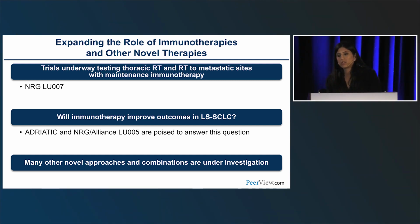The NRG LU007, otherwise known as the RAPTOR trial, is looking at the role of radiation in extensive stage disease. So patients will get platinum-based chemotherapy plus atezo, and then will be randomized to either atezo or atezo plus radiation, and this can be up to 5 sites that can be radiated. Again, they're using moderate doses of radiation, anywhere between 30 and 45 gray, but it will help answer that question of does consolidative radiation, or radiation after chemo-IO, add benefit. The trial is phase 2-3, so phase 2 is looking at PFS, phase 3 OS.